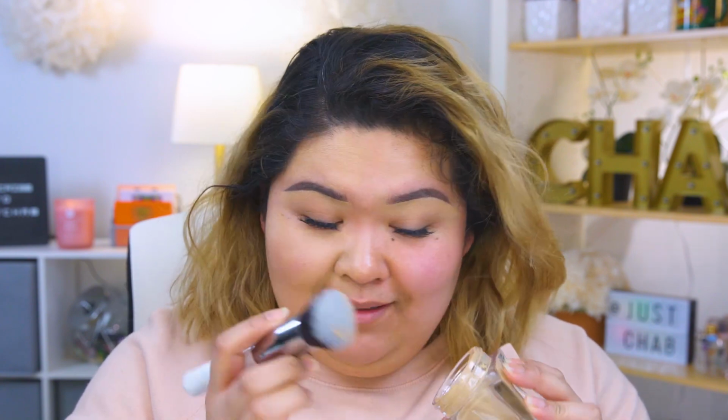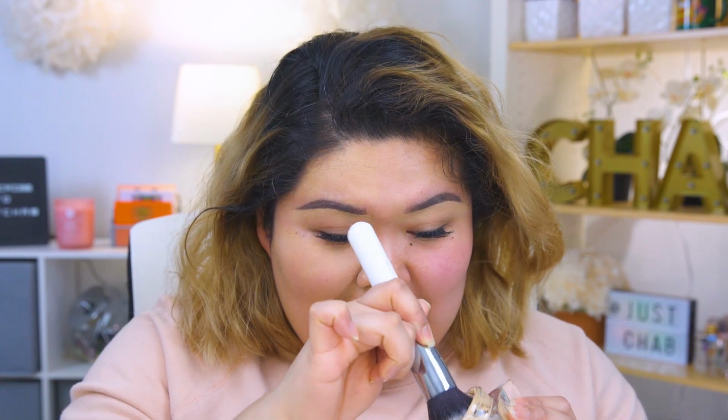Okay, so we're zoomed out now. I'm gonna take my Morphe foundation brush right here and I'm gonna apply. So what I'm gonna do is maybe dip into the product. I'm gonna dip into the product again because I didn't get anything. Okay, I got some on the side of the brush. That's fine. We're just gonna apply this now. Let's freaking do this, okay? Got my mirror, got my hopes up. Let's go.